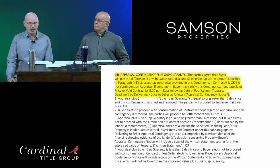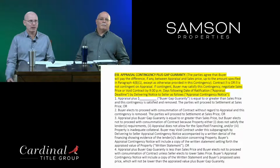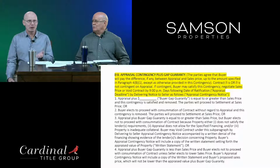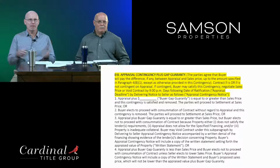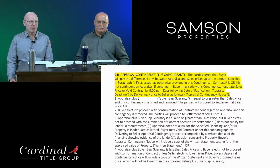The next part of this is they added an appraisal contingency plus gap guarantee. Mike and I went to a session at NVAR, and the attorney who went over this was kind of funny about it. He said, we always notice that these NVAR forms are later than when we need them, right? So over the past couple years, we've been writing contracts above the list price, and we either made up this language or wrote it in an addendum to get the point across that our client was willing to go above the list price, but only to a point of what it would appraise, because not everybody has infinite cash in their pocket, right? So they added this language, and it's only in the conventional financing contingency and appraisal addendum.